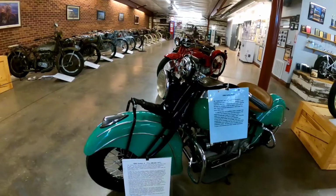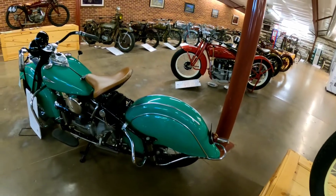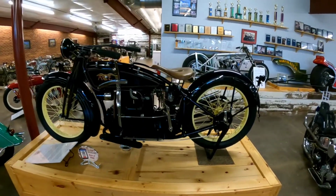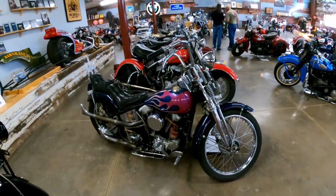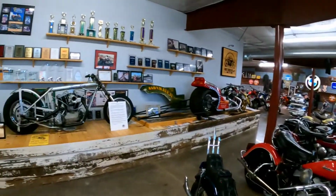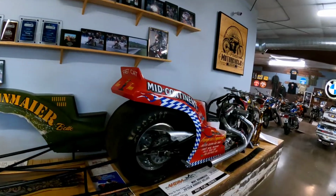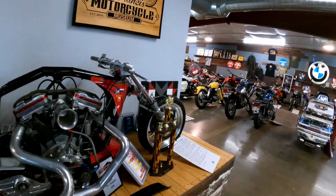'40 Indian, 77 cubic inch. Another nice bike. Really nice bike. 1922 Ace. Wow. This is the first time I've ever been into one of these. Never been in one before, but y'all know that I like to share my first experiences with y'all. Wow. Look at this Boss Hog over here. Really, really interesting bike. Old drag bike. Fast Cat. Mid-Continental. Wow. Definitely nice.